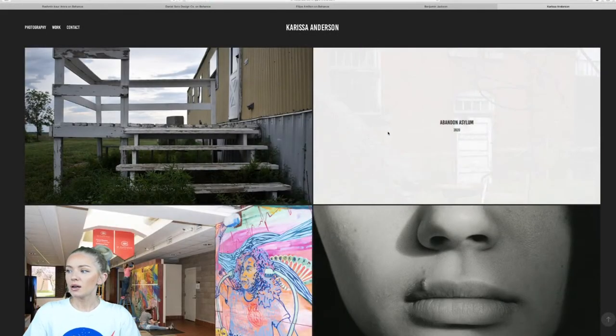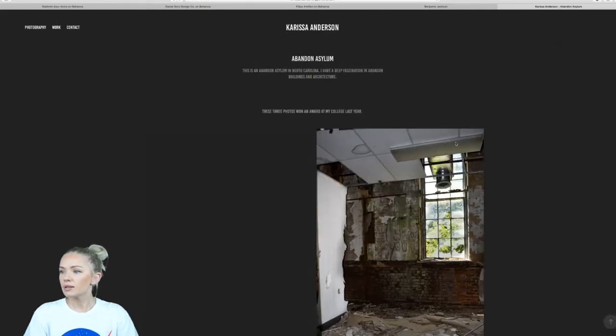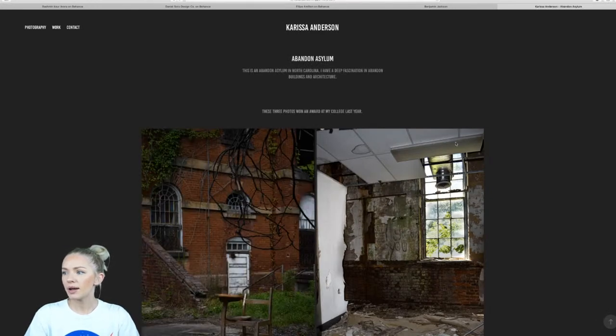Okay, then we are looking at Abandoned Asylum. I would say it's abandoned with ED in the end. So make sure that the copy is correct. Abandoned Asylum. This is an abandoned asylum in North Carolina. I have a deep fascination in abandoned buildings. Again, it's abandoned, so abandoned with ED in the end.